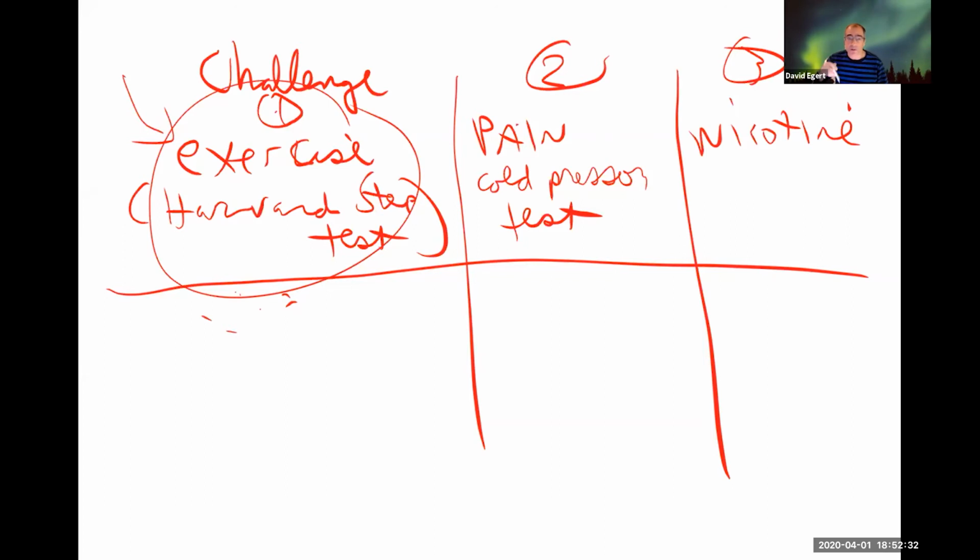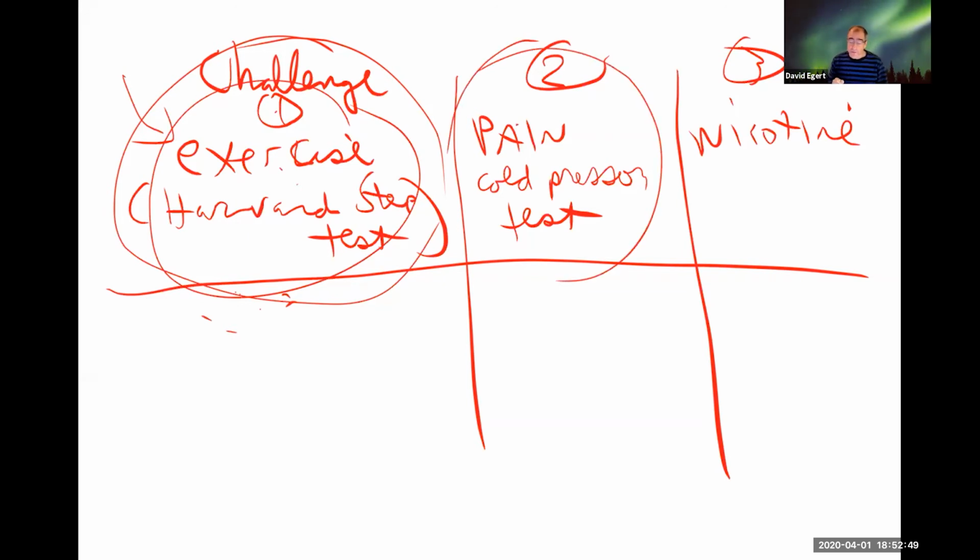So when you're doing your write-up, keep these sequestered. Write up about, okay, here is exercise versus blood pressure. Here's what we did. Here's the data. Here's my interpretation. Here is pain versus blood pressure. And here is what we did. And here is what it means. And here's nicotine, and here's what we did, and here's the data, and here's what it means.